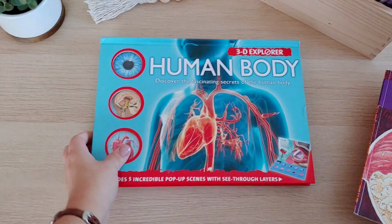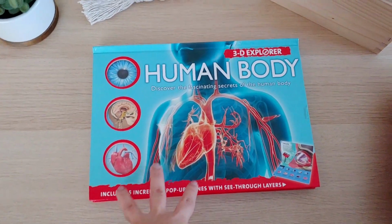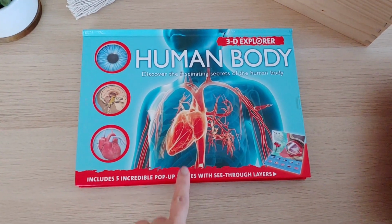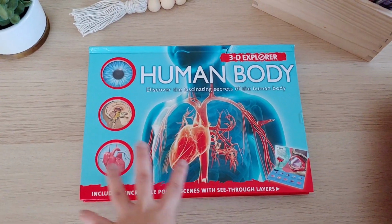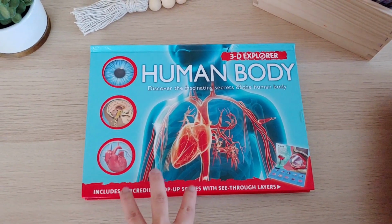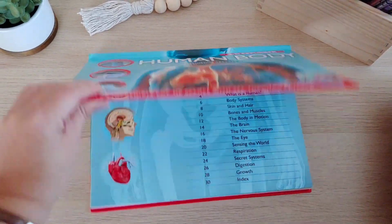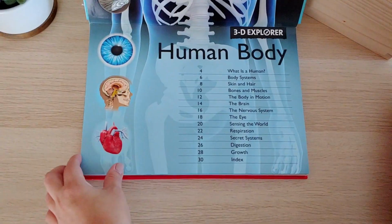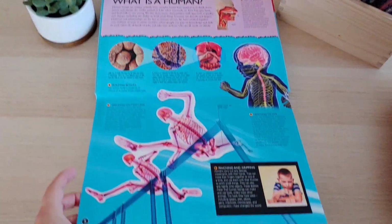And the last one I want to show you guys is this human body book. I actually found this at a library when we lived in Arizona, and it's a pop-up book, but because it was a library book, it was a little bit torn up. And so what I did is I actually went and I just bought it from Amazon because I loved it so much and I wanted it for my homeschool. So you open it up here, and it talks about everything in the human body. So this one is, what is the human body?